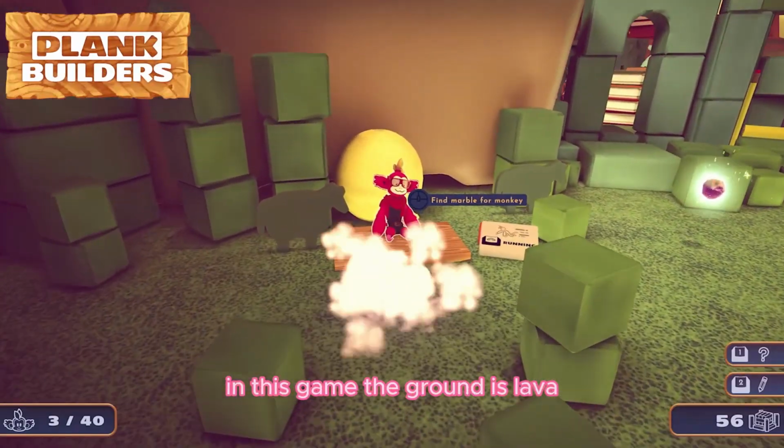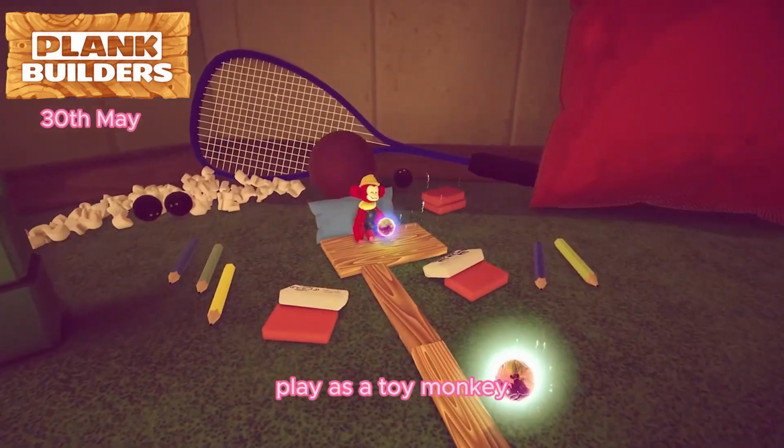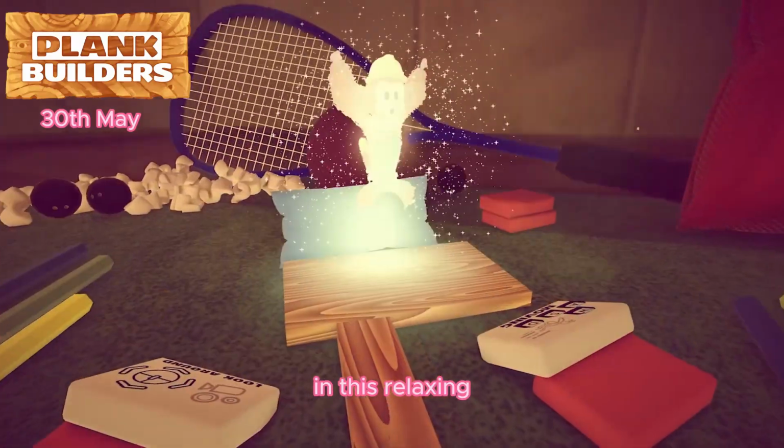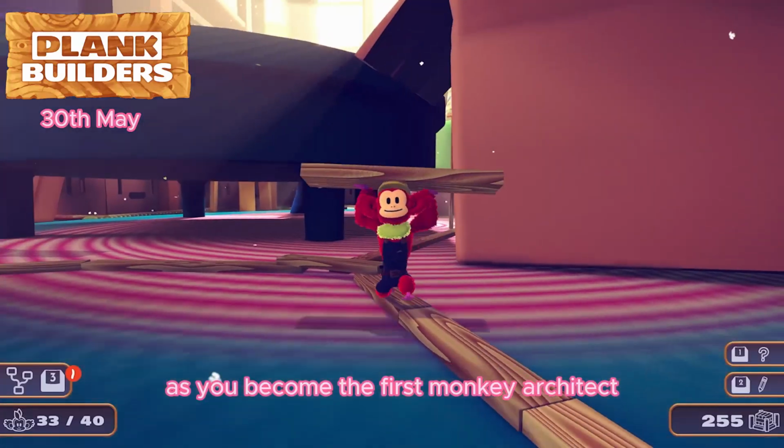Oh no, in this game the ground is lava! Do not touch the floor. Play as a toy monkey, also known as a planky, in this relaxing and somewhat nostalgic construction game Plank Builders, as you become the first monkey architect.